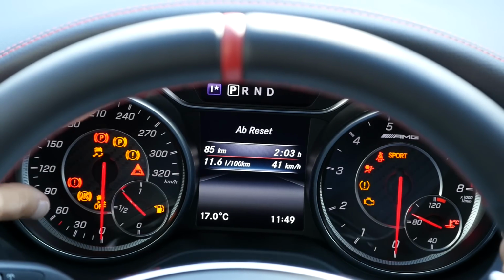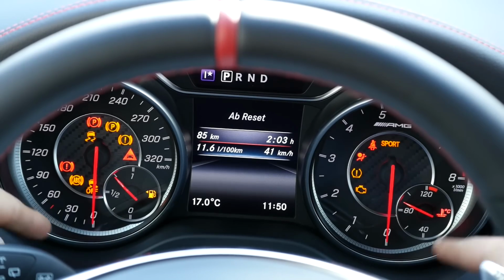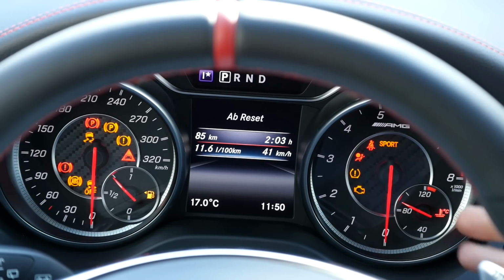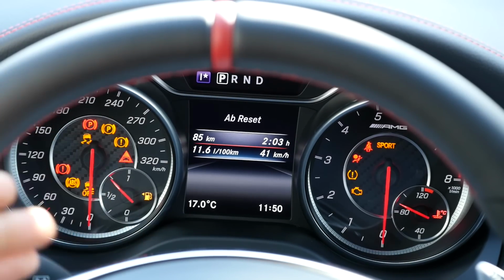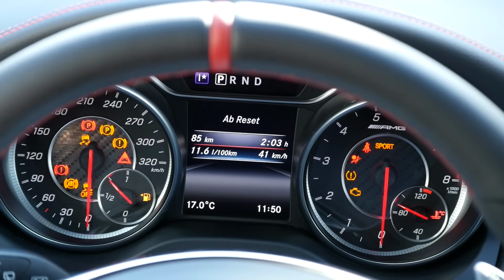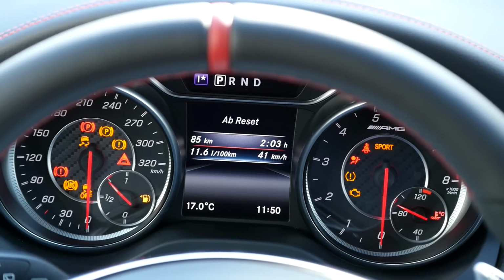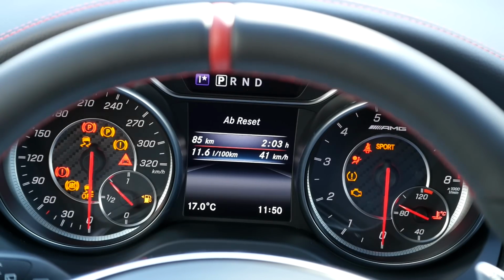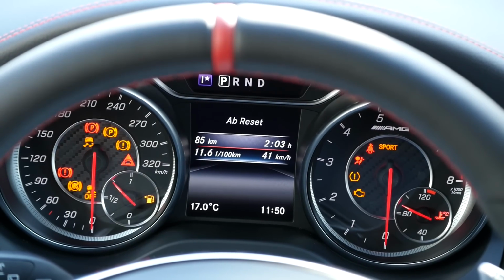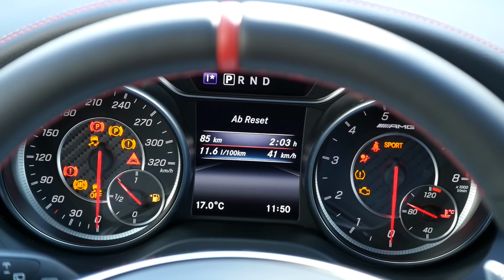And the instruments are round, steep in there, with a silver background on the outside, but rather classic. And then the info screen in the middle has very good resolution. For example, you can see 11.6 liters per 100 kilometers consumption. That is really a mixed consumption. You can drive this car with about 9 liters if you're really calm. But if we did some acceleration tests and so on, it rises above that level, of course.